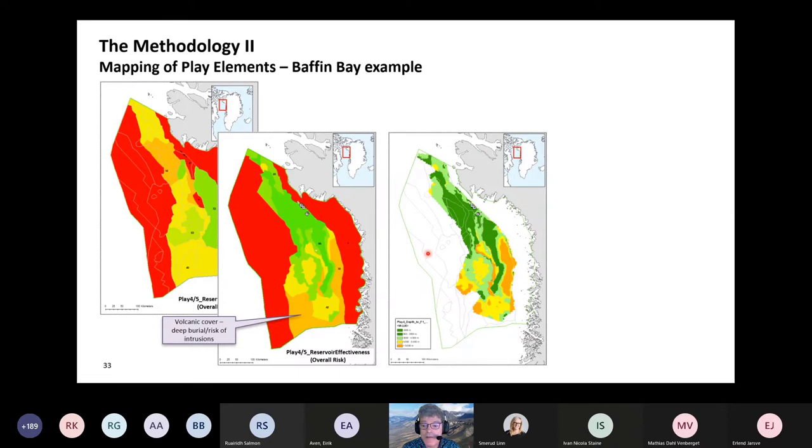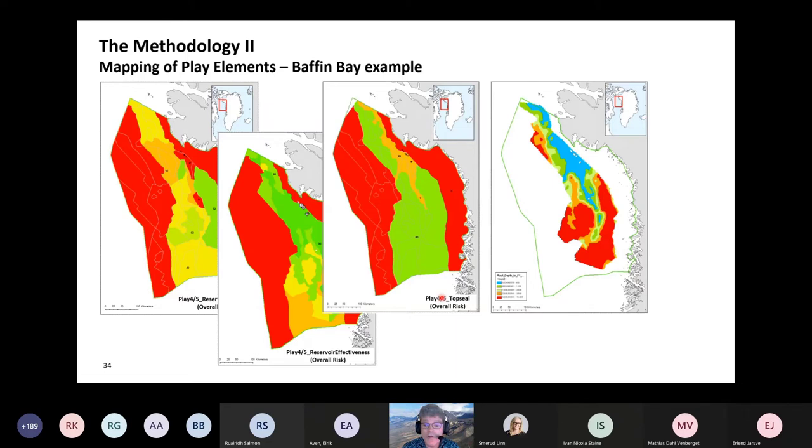For reservoir effectiveness, we used the standard scheme for burial depth with uplift correction if applicable, taking into account special areas with high risks of intrusions in the play. For top seal risk, the applied standard scheme relies on overburden thickness, also corrected for uplift if applicable, and provides this result.